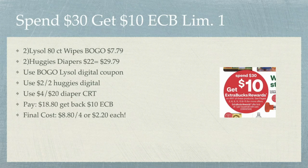We have a buy one, get one free Lysol digital coupon. If you haven't used it yet, that expires on January 8th. We have a 2 off 2 Huggies digital we're getting, and check to see if you have a 4 off 20 diaper CRT. You'll pay $18.80 out of pocket, or with extra bucks, get back a $10 extra buck, makes it $8.80 for 4 products or $2.20 each, which is an incredible deal because even the Lysol wipes are $7.79 a piece. So to get them for $2.20 is about 75% off. So very, very good deal.